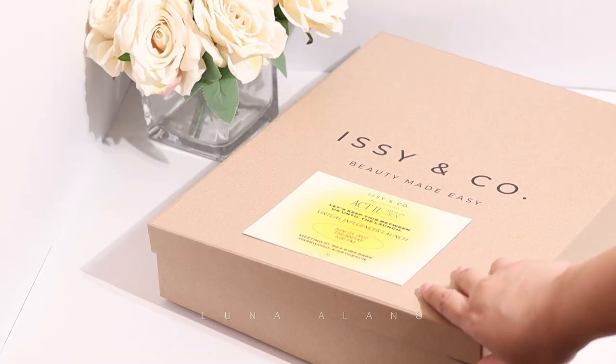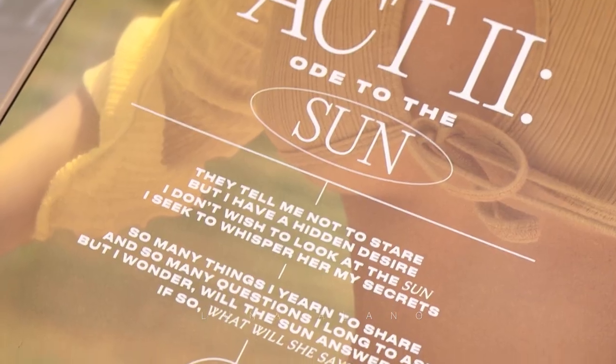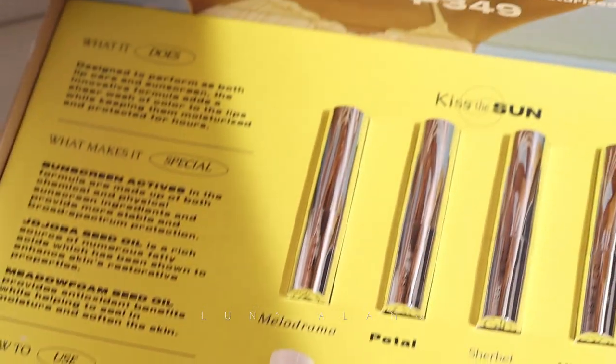Hi guys, Issy Co launched a new product, and this is the Act 2 Ode to the Sun. And the product that they developed for this one is called the Solar Balms. It's a lip balm, but pina-level up pa siya ni Issy Co.